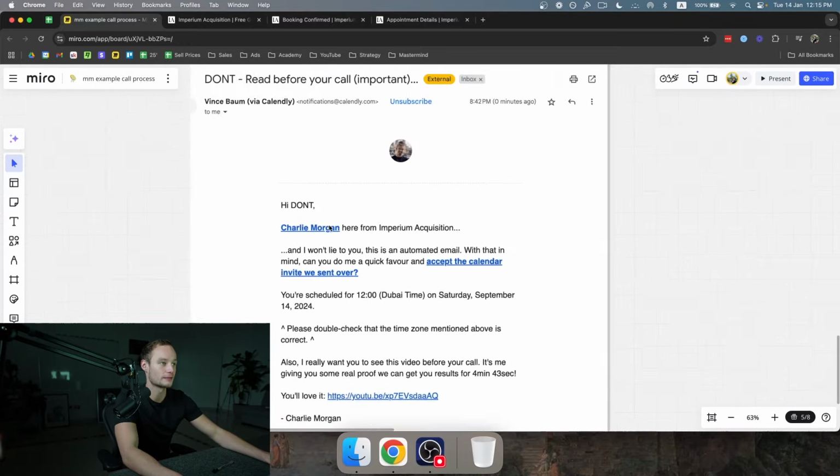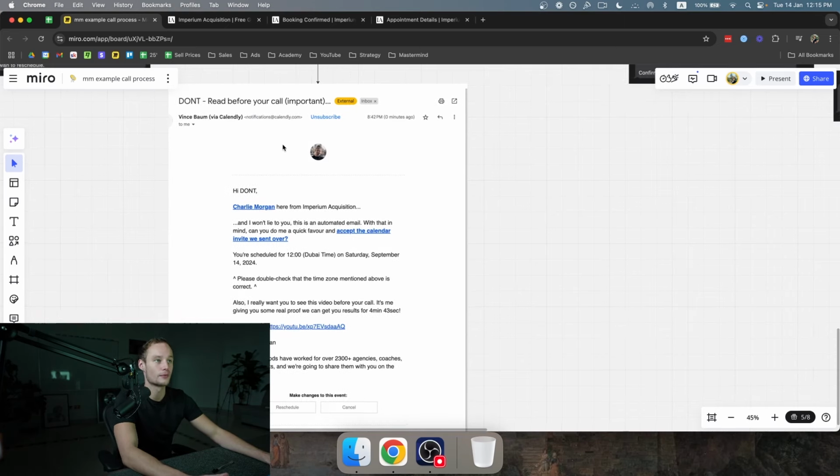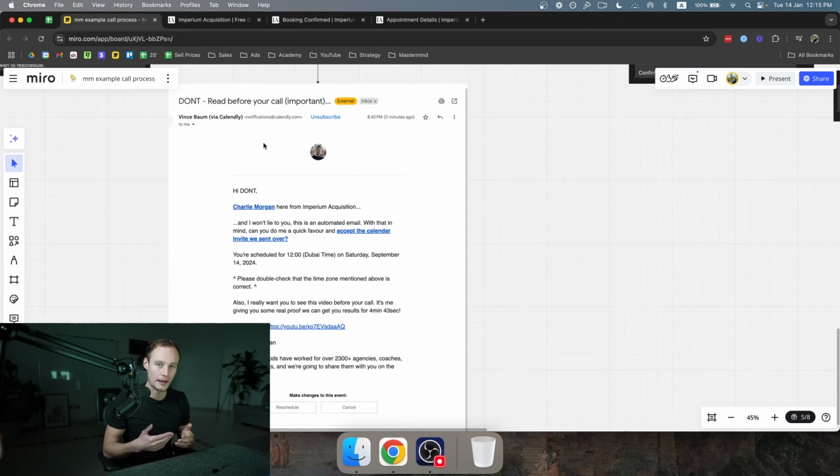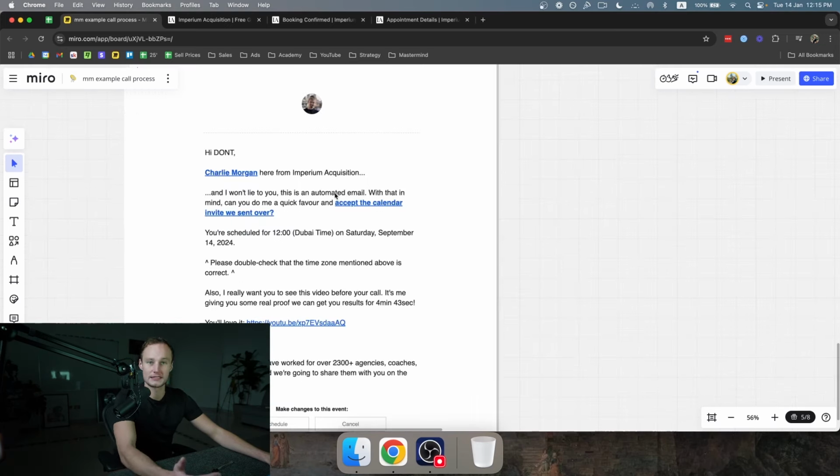And then they receive a welcome email that comes directly from our sales rep, but this also comes via Calendly. This is an automation that can be set up in Calendly. So for example, if someone wants to talk to our team or the company about their call, they receive this Calendly email via Calendly from the sales rep. So if they respond, it goes to the sales rep. This is our template that works incredibly well.